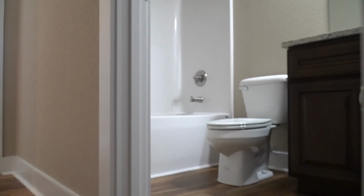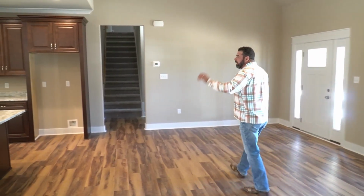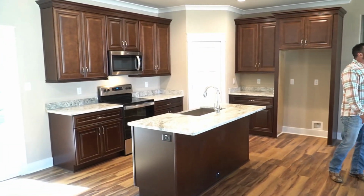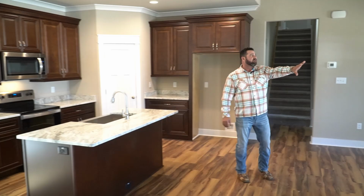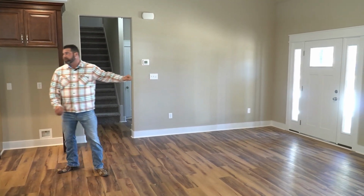As you can see with this floor plan, your eat-in kitchen area, your family room, and your kitchen are all open to each other. Now, your family area has a huge cathedral ceiling, which is super nice. Plenty of light coming in through the 3 windows and the door as well.